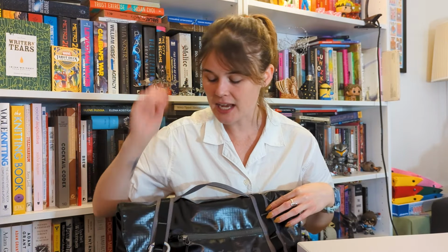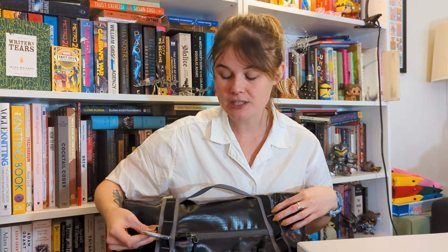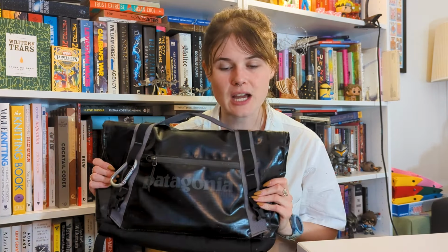Now, I used to always carry with me my Patagonia Black Hole Messenger bag. I still do carry it with me often because my laptop fits in here along with my iPad and my Kobo and a book and a notebook, and it's got amazing pockets on the front and inside. I keep a carabiner on the outside so that I can carry a water bottle or another bag with me. I love this guy.